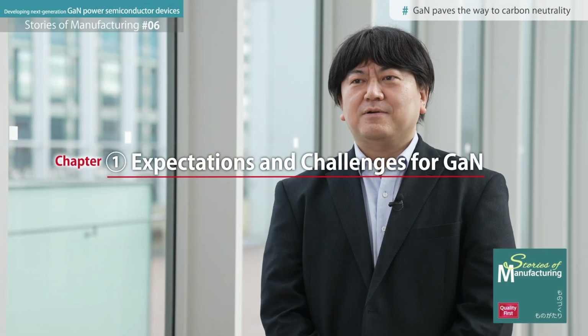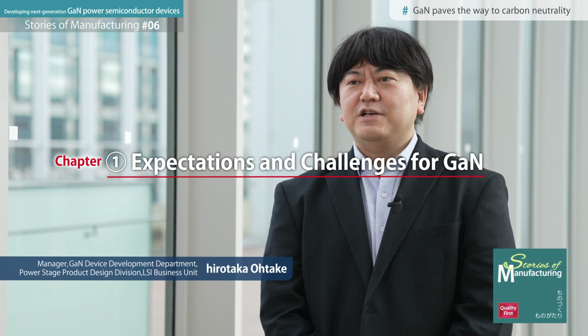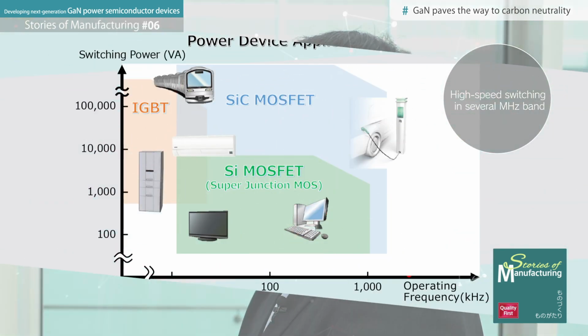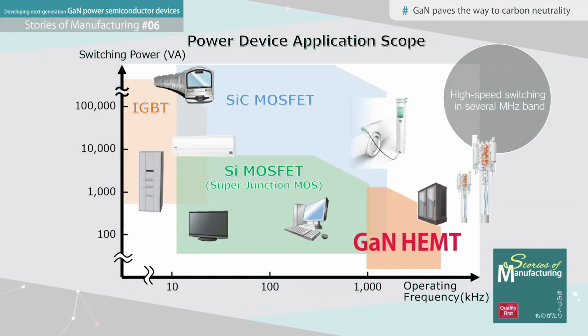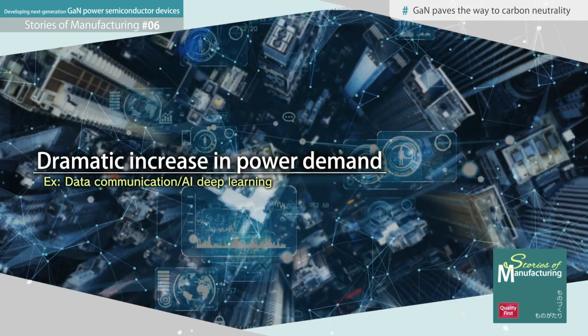I started working on GaN devices around 2006, more than 15 years ago. The strength of GaN as a next-generation power device lies in its high-speed switching capability in the megahertz band, resulting in high expectations for use in fields such as data communication and AI deep learning, where power demand is anticipated to increase exponentially in the future.